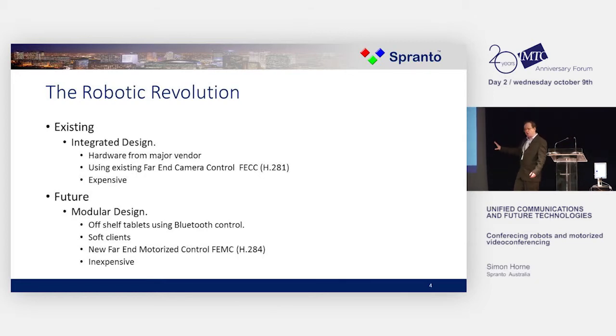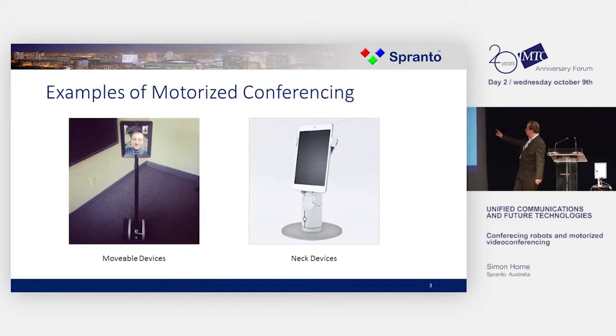And the cost of these devices comes down significantly. For instance, the one on the left, the entire operation is $2,500, I think, and the one on the right is just $500. So the cost of these devices comes down significantly. We were previously talking about tens of thousands of dollars for robots. They now come down to much more affordable prices.